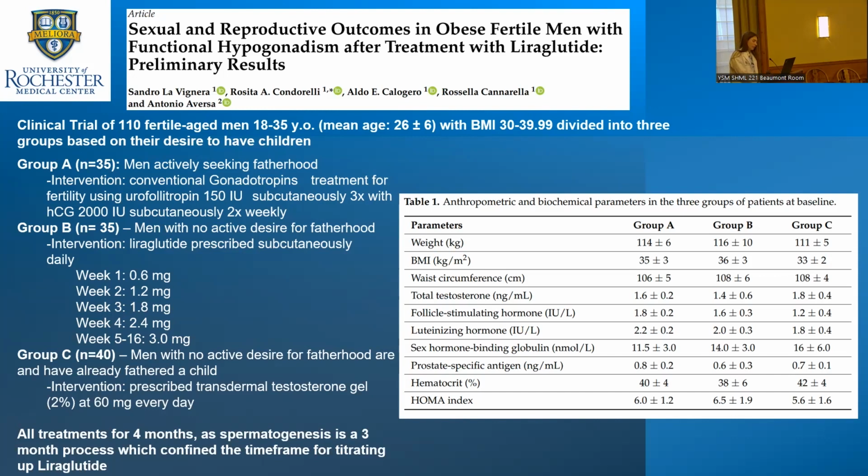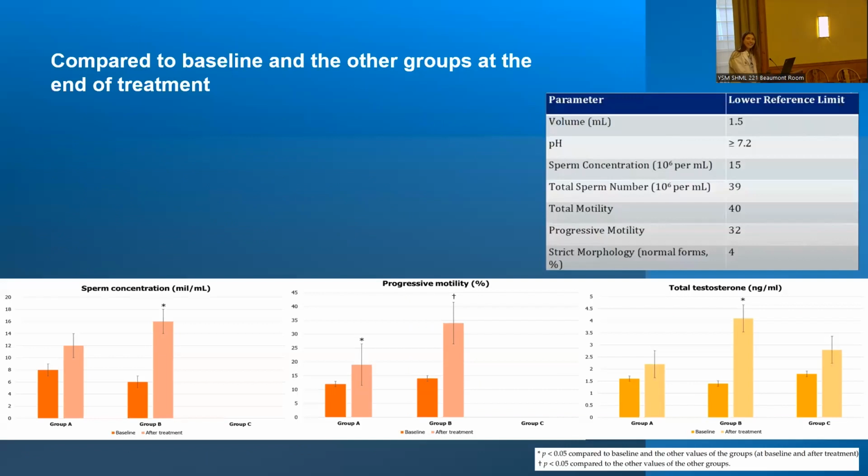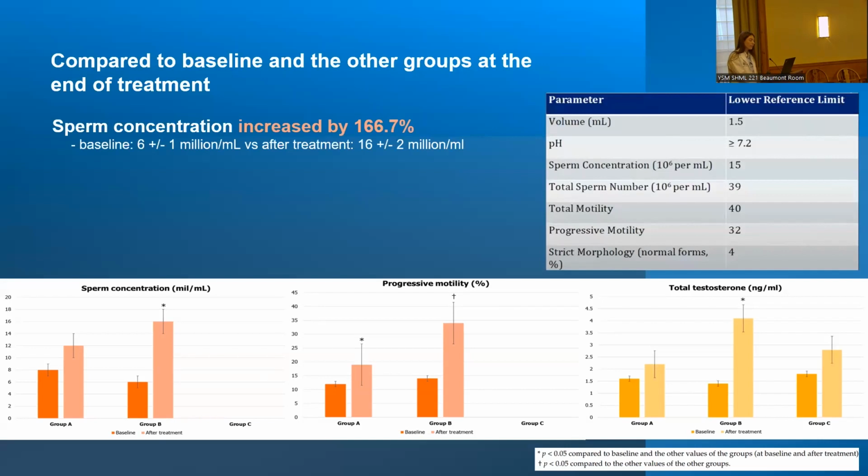So let's look at these results. Okay. So compared to baseline and the other groups at the end of treatment, group B showed significant improvement in conventional sperm parameters. So the sperm concentration increased over 150% and was calculated after treatment at 16 million, which is within normal limits on a semen analysis, being above 15 million.